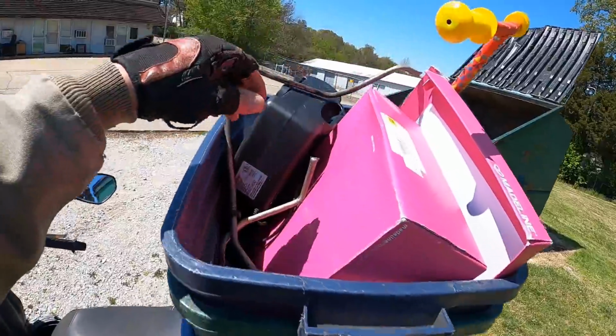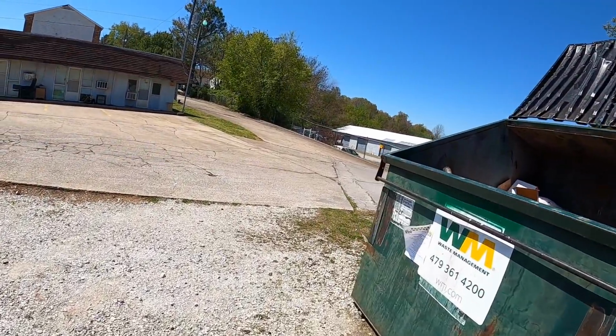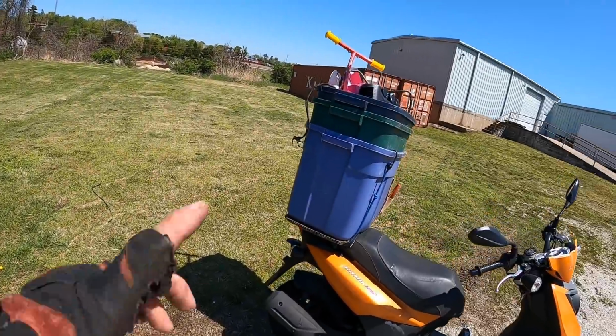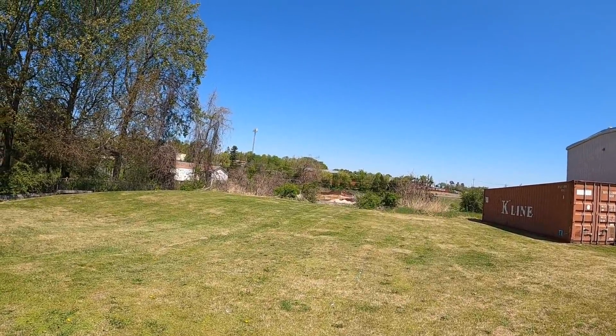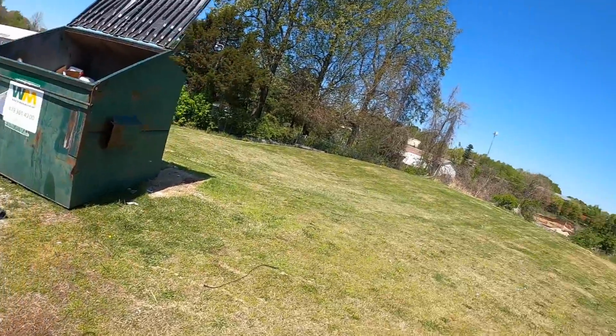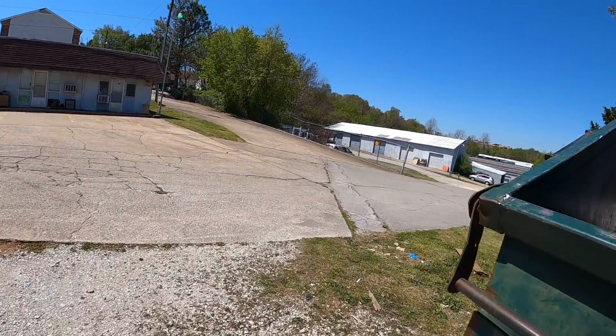Alrighty then, dumpster dive action for you. I'll run this down to the storage unit, which is right down there. And got some other stuff here to show you. Then we're gonna go out. I was thinking do a little weekend industrial zone area rendezvous.